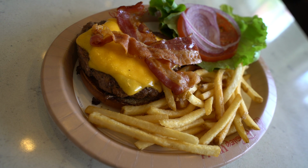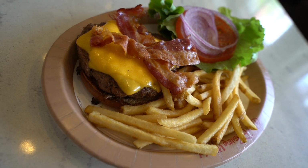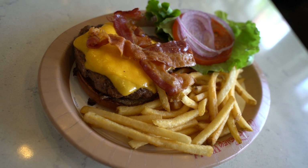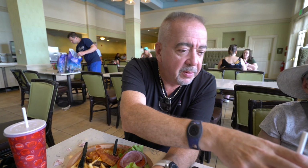Okay, so I ordered the artisan cheeseburger. This was $13.99, and I'm not sure what makes it artisan. It's a bacon cheeseburger with onion and tomato and lettuce and a side of fries. It's fresh, it's good. It's not worth $14, not by any stretch of the imagination. But it's better than some other burgers I've had. But to call it an artisan burger, no, not even close. So let's talk to Mom.